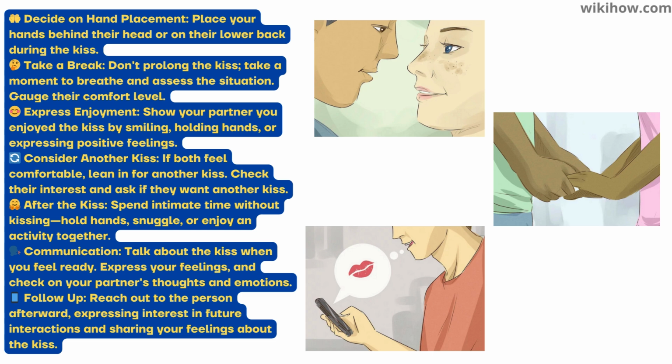After the kiss, spend intimate time without kissing. Hold hands, snuggle, or enjoy an activity together. Communication. Talk about the kiss when you feel ready. Express your feelings, and check on your partner's thoughts and emotions. Follow up. Reach out to the person afterward, expressing interest in future interactions and sharing your feelings about the kiss.